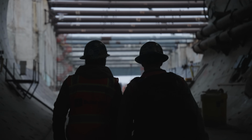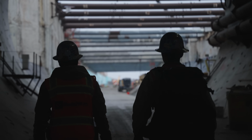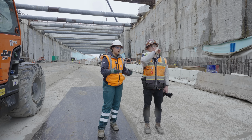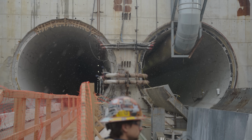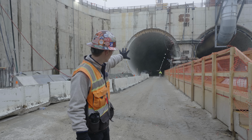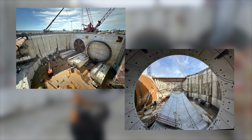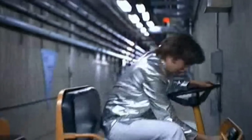Now that our tour of the TBM is over, let's head back outside and check out where and how they turned this 4,000 plus ton machine around to start the second tunnel. This is where the TBM Mary broke through. The problem with a TBM is you can't do a 3-point turn with it all that easily.